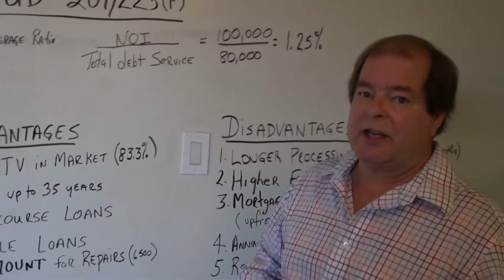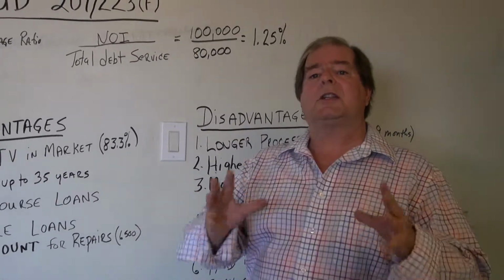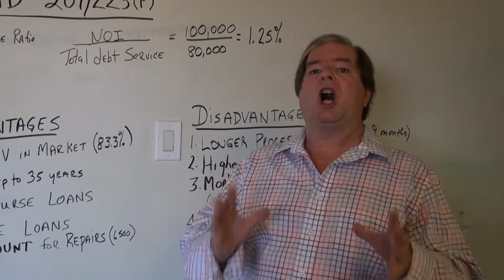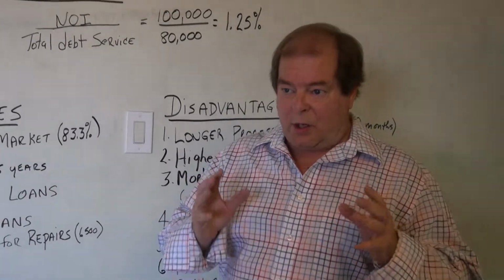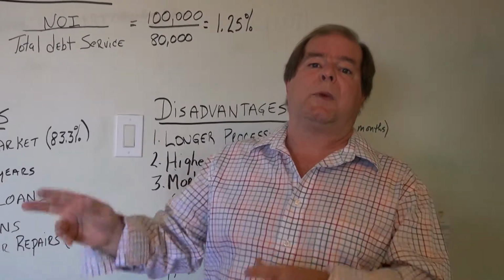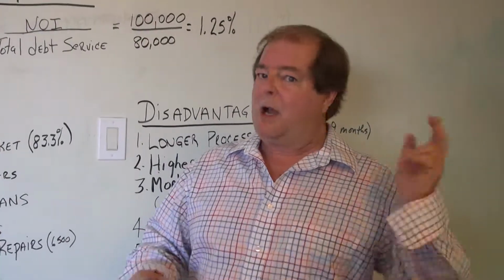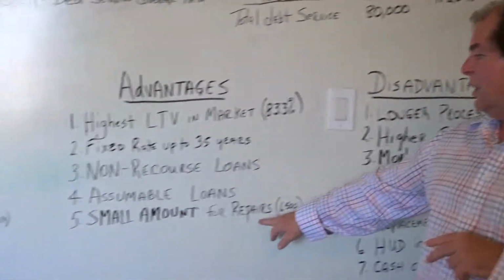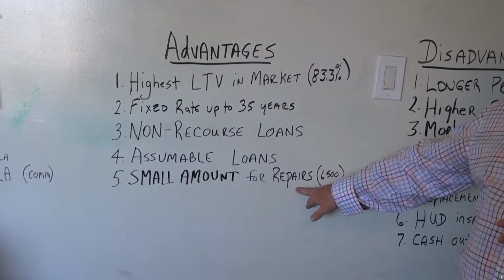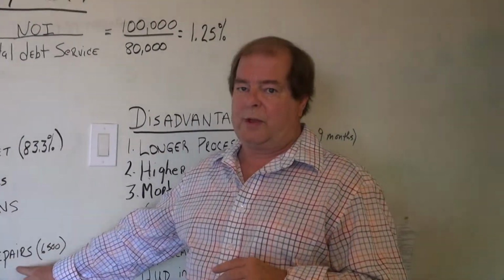because it's already insured. Now, one thing I would like to point out real quickly is HUD does not give loans. HUD only insures loans. So you have to go to a regular lender, you will get the loan from them, insured by HUD. The reason why they will give you that loan is if you don't pay them, HUD will. There's also a small amount of repairs that they will let you do. I believe it's $6,500 now that they'll let you do it with.